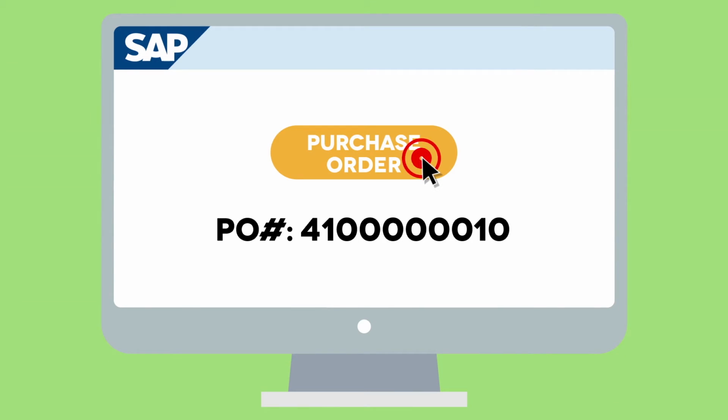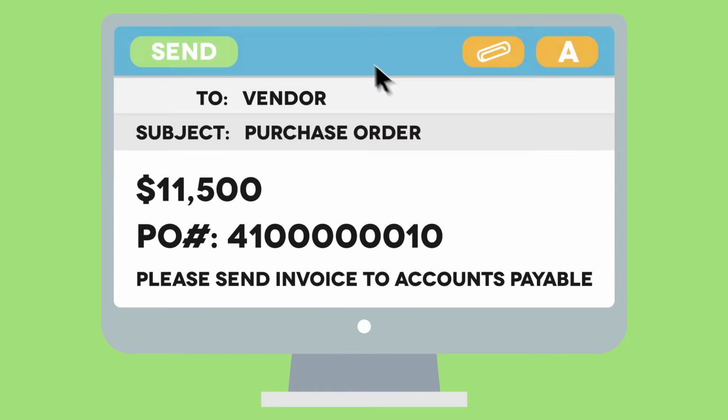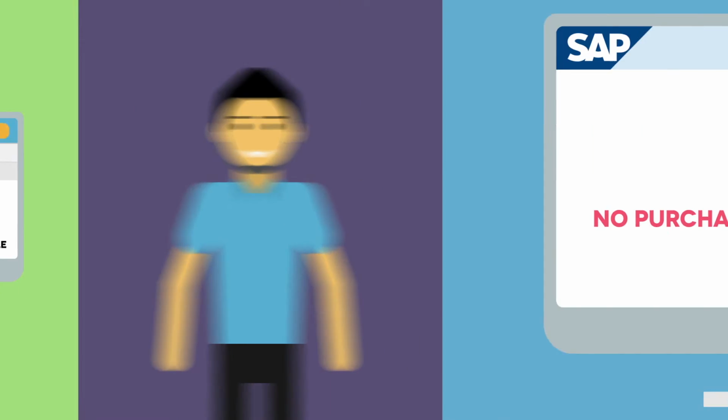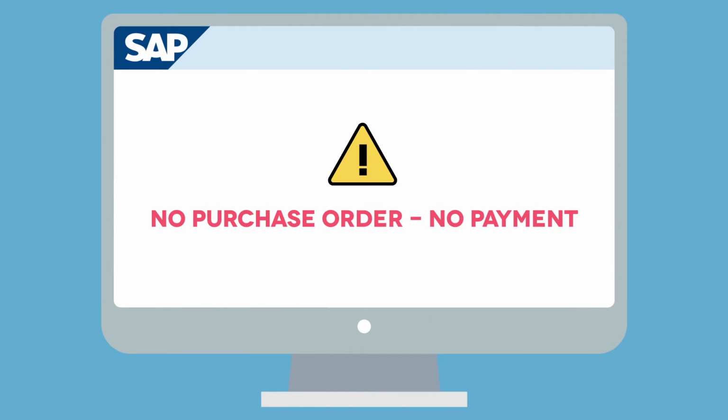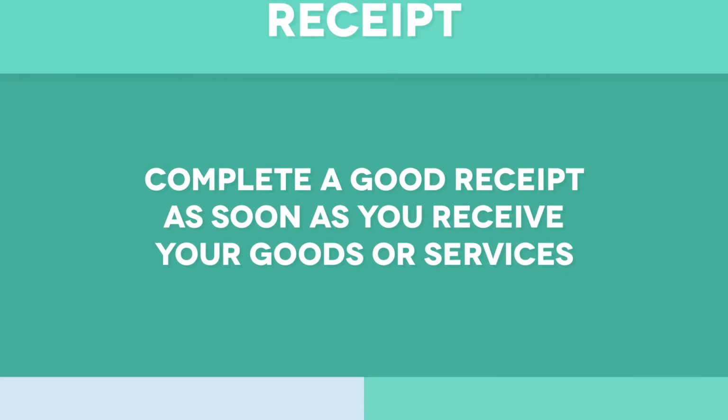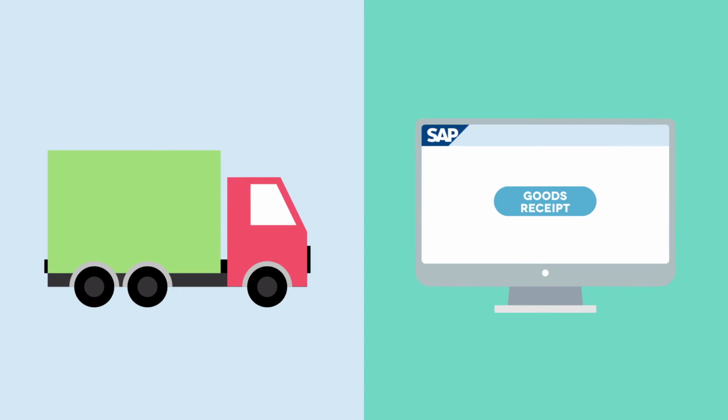She creates a purchase order in SAP for the office furniture and supplies the purchase order number to the vendor so they can place it on their invoice. No purchase order, no payment. Fiona receives the furniture she ordered and immediately completes a goods receipt in SAP, which will record the costs.